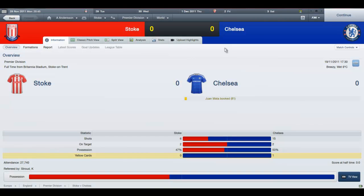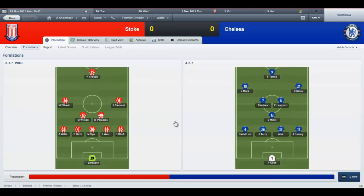The game after that was a very tough one against Chelsea. The game was televised and it was played at the Britannia Stadium. Nothing that much to say about this game really. It was, like I said, a very tough one. As you can see, they had 15 shots but only 2 of them on target, and we had 47% possession, which I think isn't too bad against a very strong Chelsea side. Juan Mata was very good this game, but Ryan Shotton dealt with him very well.